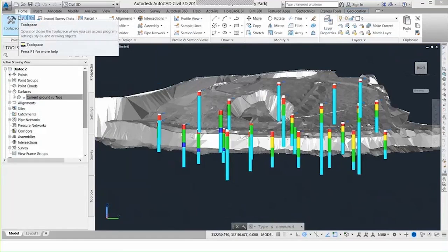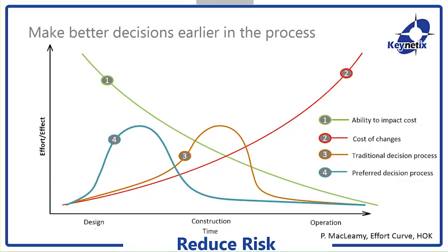Now, I'm only just starting here. This is just a really quick glimpse to say, by having data, we can start doing things like this. But there's a lot more steps we need to be involved. Now, I'm sure that nearly everybody on this webinar has already seen this graph, the graph which basically indicates you want to bring your decision making early on in the project.